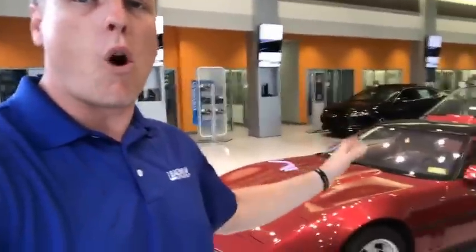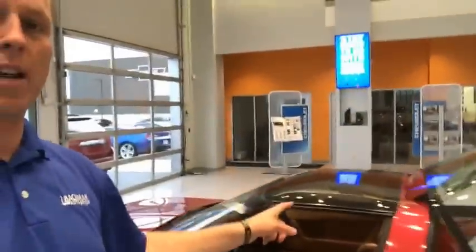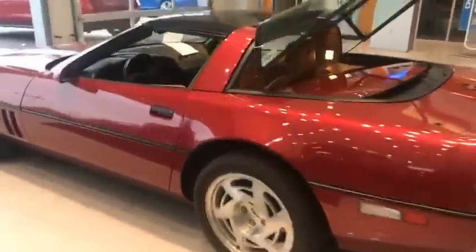But this is a one-owner 1990 ZR1. Now, a couple really cool fun facts about this car. Only 181 were made in this ruby red color in 1990. So only 333 were made total of this color of the ZR1.